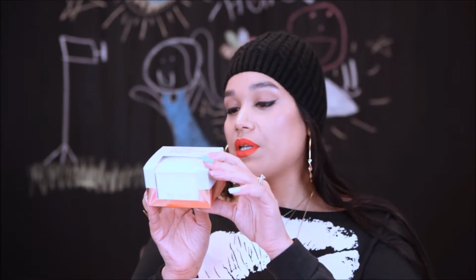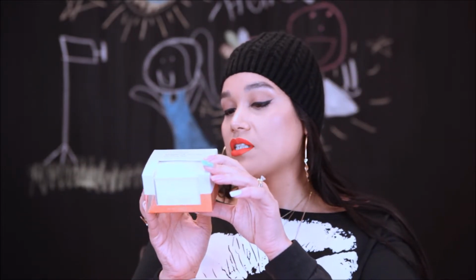What else do we have here? The Flower Beauty Miracle Glow Satin Finishing Powder. I have a few other finishing powders, loose powders, and they're all matte. And it's funny because I have dry skin, so I usually don't even like matte products. So I wanted to give this one a try. It also minimizes the appearance of imperfections and gives you an ambient glow. So we'll see how true that is.